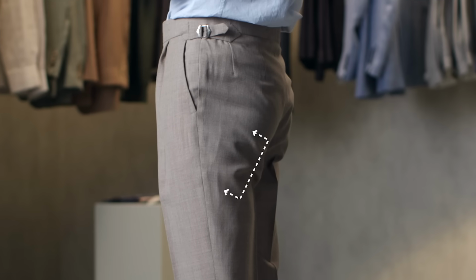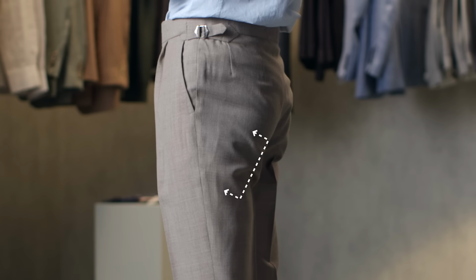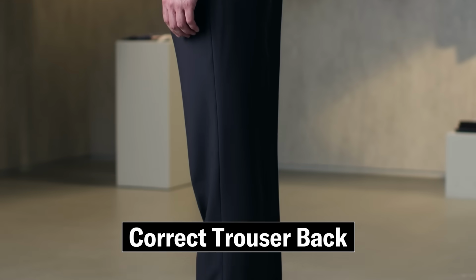Back of trousers breaking down. What we see here are folds and creases at the back of the thigh. This is due to what us tailors call a flat seat. This is where someone has a small and low seat, causing the back of the trousers to break down. Ideally, you want a clean run from the seat down to the knee and the bottom of the trouser.